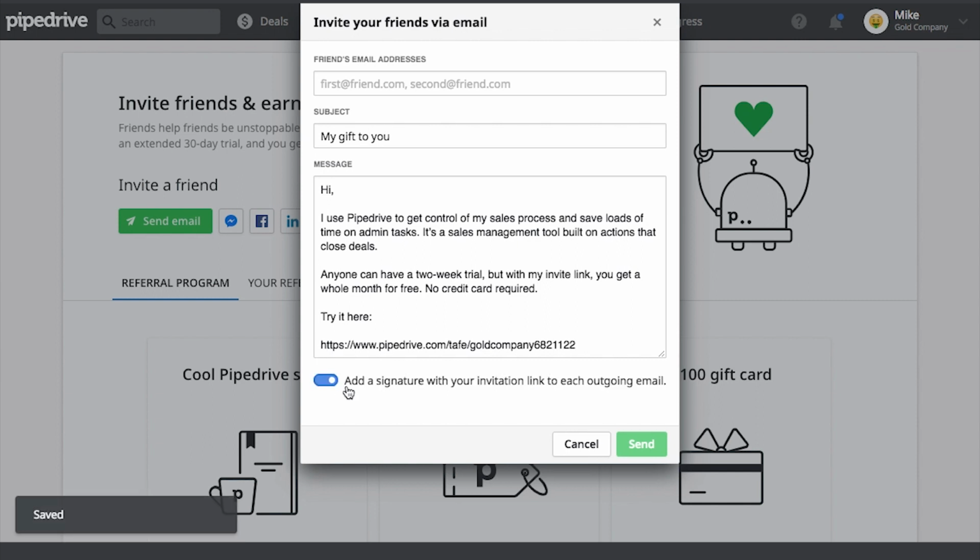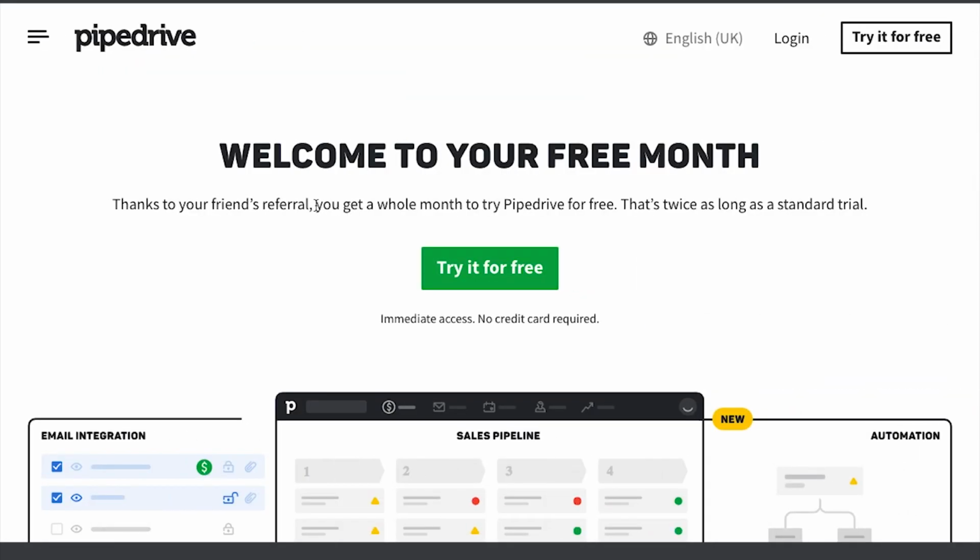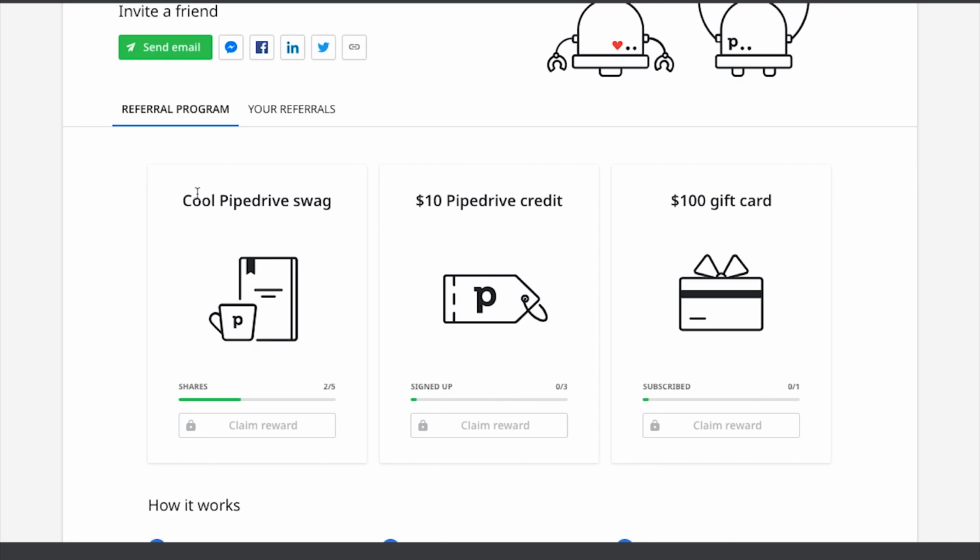Now, just for being invited to try Pipedrive, the people you invite will receive an extra 2 weeks on their trial period, which means they get a total of 30 days to see how Pipedrive works. For inviting people to try Pipedrive, you'll receive a variety of rewards depending on the situation.